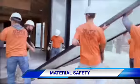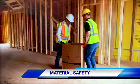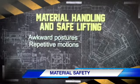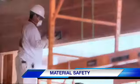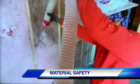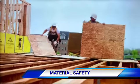Manually lifting heavy items is one of the leading causes of injury in the workplace, and overexertion and cumulative trauma are the biggest factors contributing to these types of injuries. The main risk factors associated with injuries in manual material handling include awkward postures, repetitive motions, forceful exertions, pressure points, and static postures. Repeated or continual exposure to one or more of these factors can initially lead to fatigue and discomfort, but over time, more serious injury to the back, shoulders, hands, wrists, or other parts of the body can occur. But there are ways to lessen and avoid injury exposure.